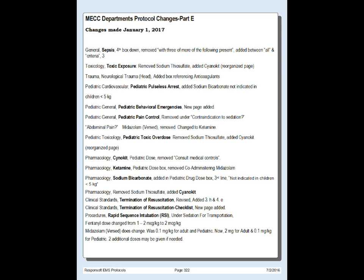For head trauma, we've added a reference box that indicates and lists those medications which are anticoagulants, which increase the patient's risk for CNS hemorrhage after head injury, even after relatively minor head injury. We've made some adjustments in our pediatric protocol. Sodium bicarbonate has been removed as a drug indicated for use in children under 5 kilos. Generally, these children have a respiratory, not primary cardiac arrest, and need for sodium bicarbonate is unlikely. This will allow us to remove the low dose or half strength sodium bicarbonate from our medication list.